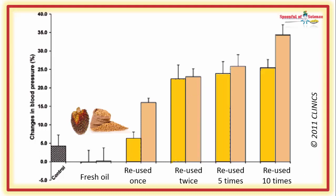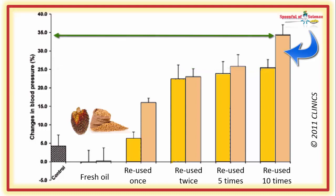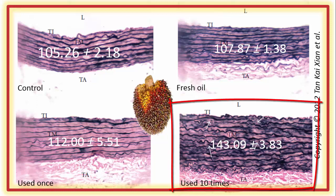In the case of palm oil, the oil that had been recycled 10 times was bumping up blood pressure by 25.4%. It was worse for soybean oil. The oil that had been used 10 times bumped up blood pressure levels by 34.4%. Ouch! That's a heart attack waiting to happen. And in a follow-up study, they took a look at the state of the blood vessels. The prolonged consumption of reheated palm oil significantly increased the thickness of the aortic wall, reaffirming that consuming reused oil was not a health move.